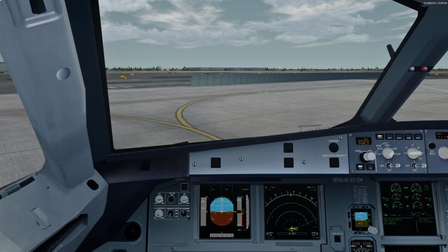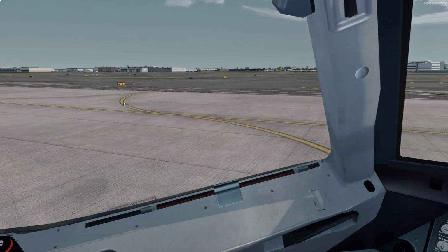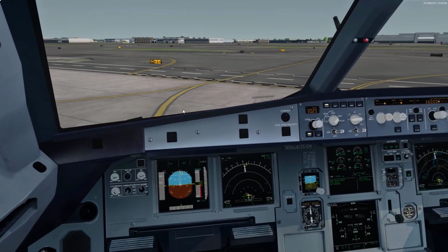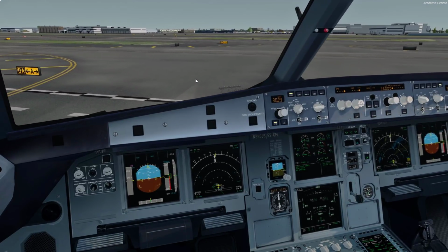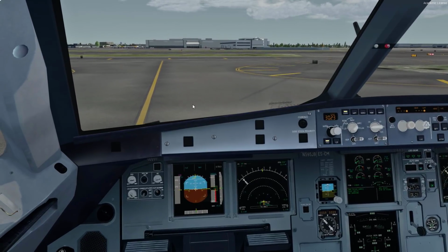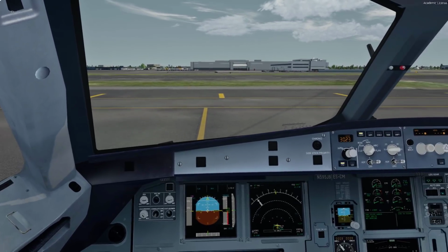So on our taxi in JFK, it's a really short taxi, like I said earlier. We just need to go left out here onto the Alpha. Probably we should go to Bravo, and then we can make our way the whole way down to runway 31 right, which is the heading of 315. So here's Alpha. We're going to make our way onto Bravo. Not going to stay on Bravo the whole time. We're going to merge our way onto Yankee and go to the hold short of Yankee Alpha, which is right at the end of this runway.